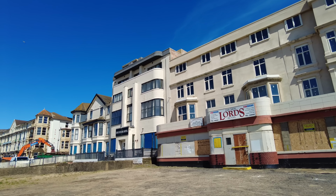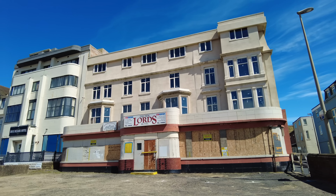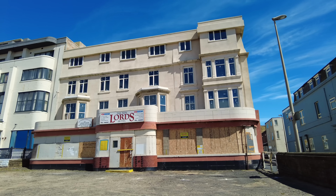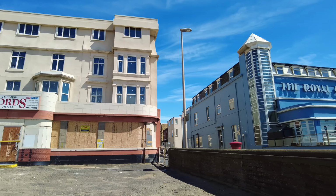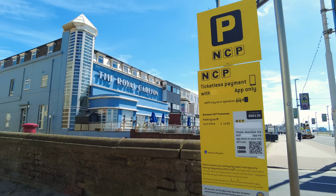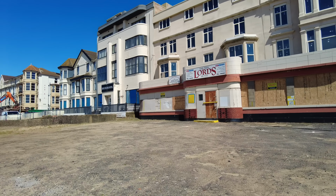I have a few people asking me about this place here, the New Lords Hotel, just down the road from the St Chads there. It's been empty for a long time. But it's all been done up, all new windows and everything, all been plastered, all that sort of stuff there on the front there. But still not open. But the front of it is a car park. Look at this here, NCP car park. So they're making use of the front section, at least.